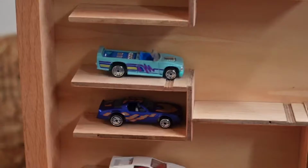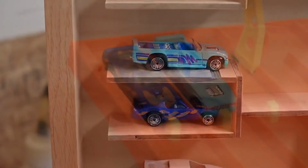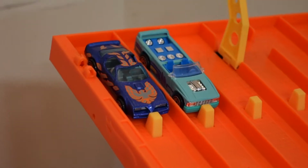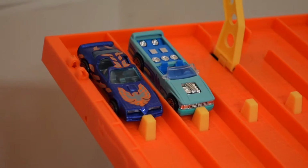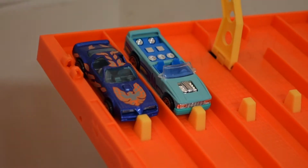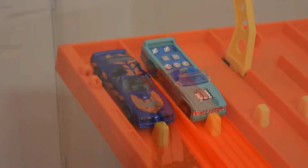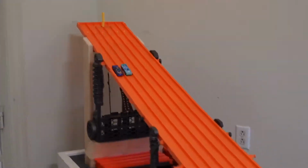All right, next up we've got the mini truck and the Hot Bird. We've got the 90s mini truck and the Hot Bird. That Hot Bird was out of the Louis M collection. It does have metal body, metal base, mini truck plastic base. Let's see how they do. On your marks, get set, go.